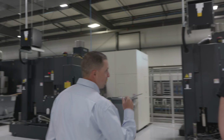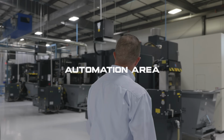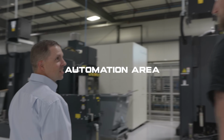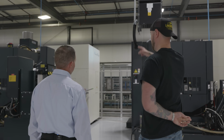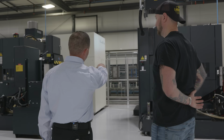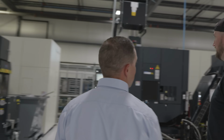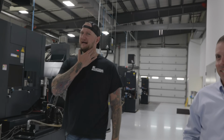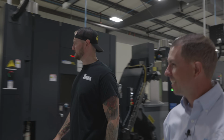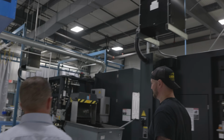So this is our automation line. I don't even know what I'm looking at right now. Six A61 4-axis mills on the backs, tied to a guided rail system of 35 pallets. What? Yeah, so let's walk down here, we'll show you this. I'm amazed, confused. I've never seen an automation line like this before, ever. So this is unique.